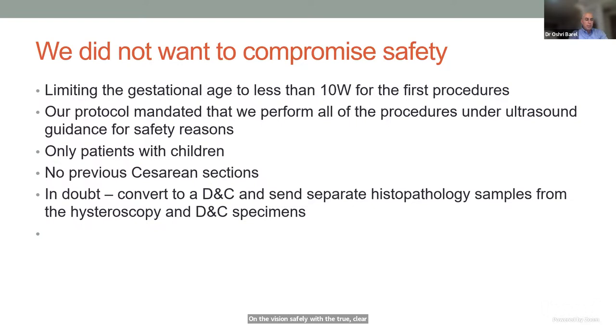We did not want to compromise safety in comparison to a standard DNC, so we created a very strict protocol. We only chose pregnancies in very early gestational ages, up to 10 weeks. We also performed all of the procedures under ultrasound guidance, the same way we do a DNC. We chose only patients that had previous births without previous cesarean sections or uterine malformations because we did not want to allow for the possibility of harm to a uterus in a patient that doesn't have any children.